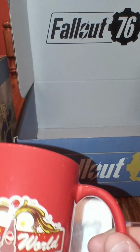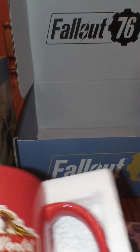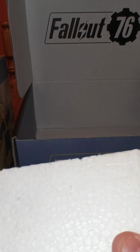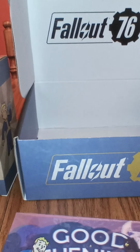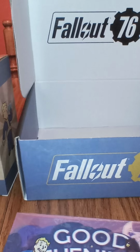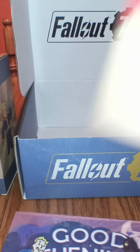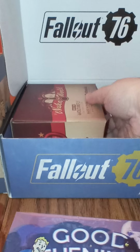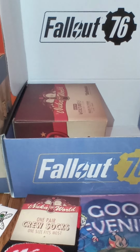Not sure what the original price was, but like I said, I paid $7.95 or 99 cents for it. I think it was a lot more originally. Check out your Walmart, see if they still have them. Yeah, great price for this. Not bad at all. Get all this.